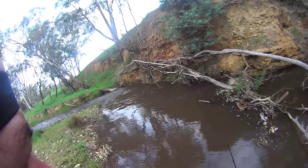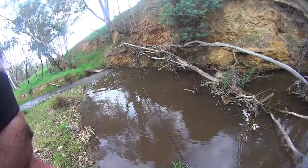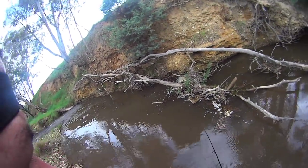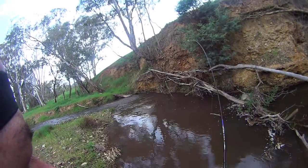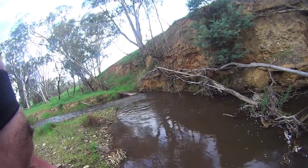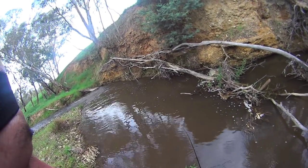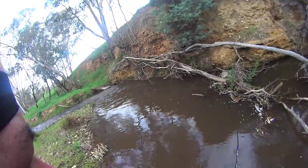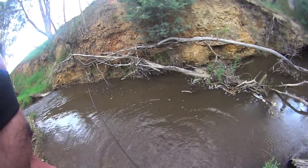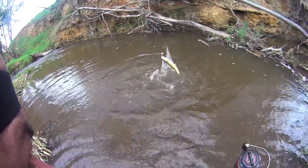It took a few casts before he made his presence known anyway. And even then he didn't hit the lure very hard. Got him. Well, maybe it was, oh, it was a redfin, you know. It was a bloody redfin. Got him. That's a trout, look. There we go. I could have sworn I hooked a redfin a minute ago, and now I hooked a trout.